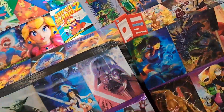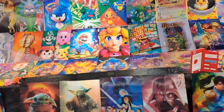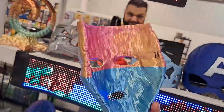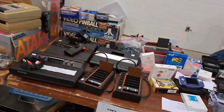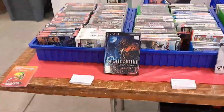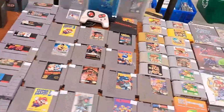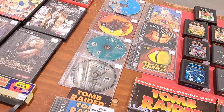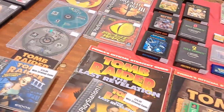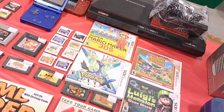You see how they're triple? The Mario one, that shows Mario 1, 2, and some of them are triple holographic. Really? Yeah. Oh look, it's the mask from The Mask. Ooh, Castle of Illusion. And it's only 40 bucks, that's pretty good. Anything piquing your interest? Not just yet.